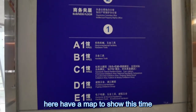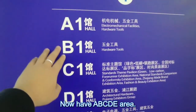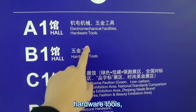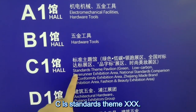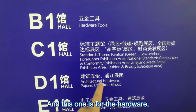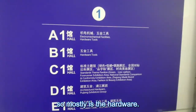Here there is a map to show what this Yiwu Fair has. Now there are A, B, C, D, E areas. The A1 is electronics, hardware tools. B1 is hardware tools. C1 is standard things. I don't know what that is. And this one is for the hardware and some group show. Here is the electronic and the hardware. So mostly it's the hardware.